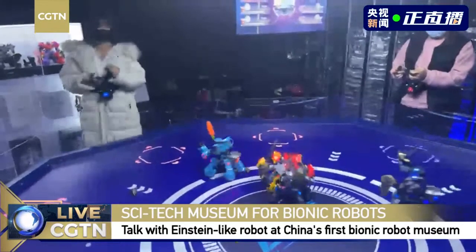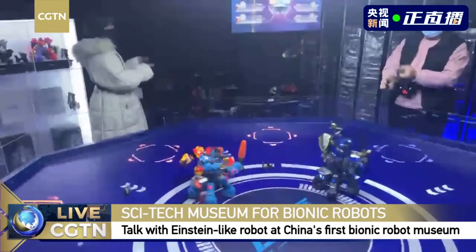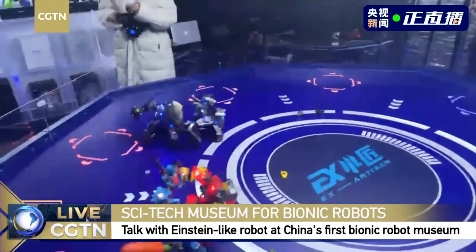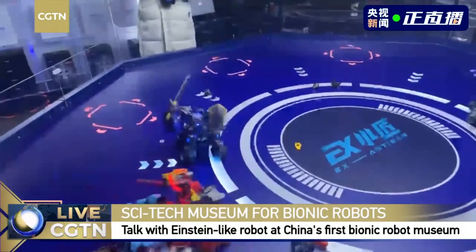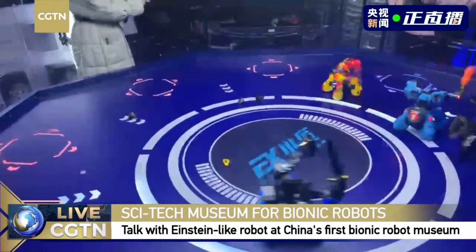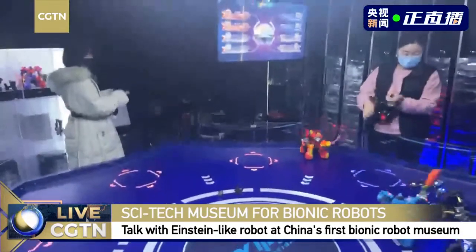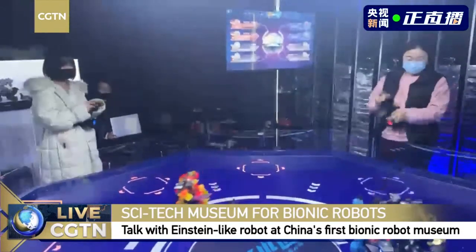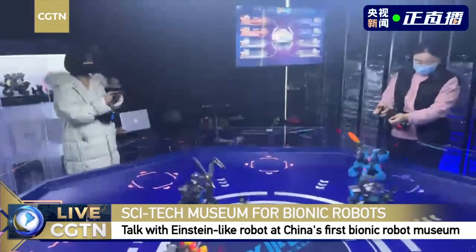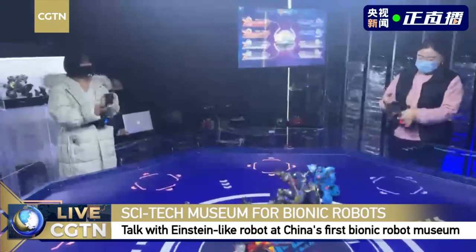What about the future direction of development of our bionic robots? The mission of our company is to enrich people's daily life. We hope that our product of bionic robots could go into the daily life of people. We will not keep them in our cupboards or in our cabins. Instead, we would like to insert them into the daily life of ordinary people. And that's also the reason why we have decided to set up this sci-tech museum, so people can get to know those robots better.